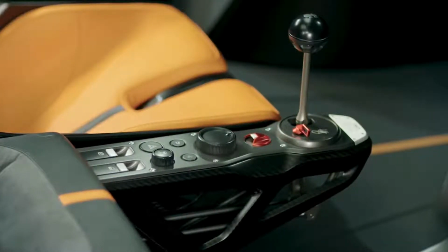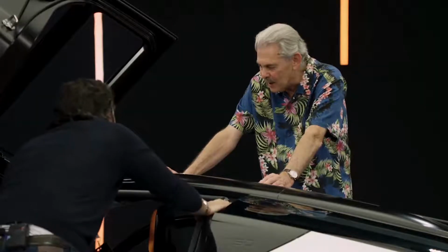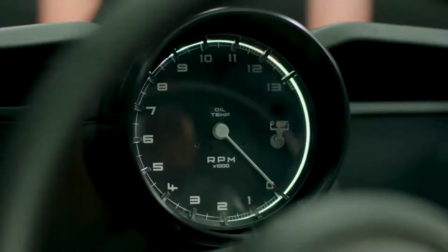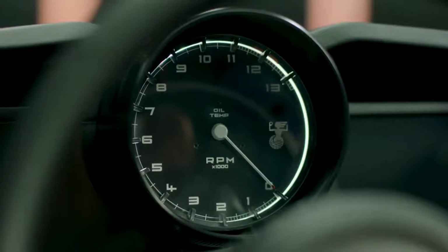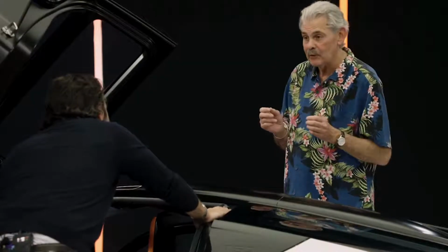You've got a mixture between the old and the new on the dashboard. You've got these beautiful screens and then this traditional, lovely, old analog rev counter. Yeah, I just couldn't help myself. You know, I wanted it to look like a watch face, so there's no plastic in this car at all. Everything is aluminium, machined from solid, including the rev counter, even the needles machined from solid.